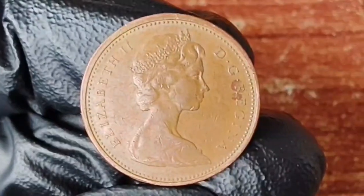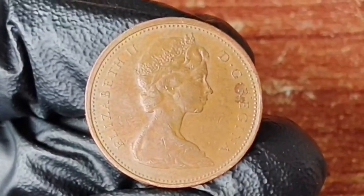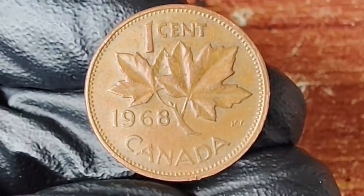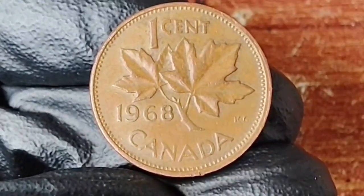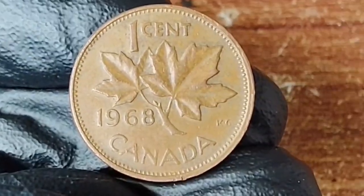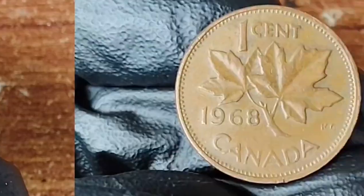So if your 1968 penny really has that fresh, almost new appearance, don't judge it only by the date. Carefully inspect the Queen's portrait, the maple leaves, the lettering, and the fields around the design. Look for strong original luster, minimal scratches, unusual doubling, or other possible errors.